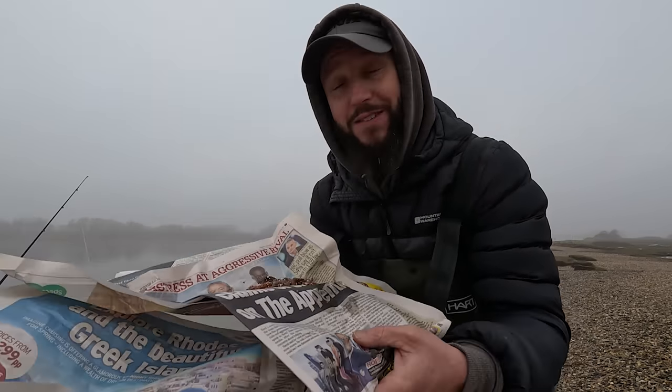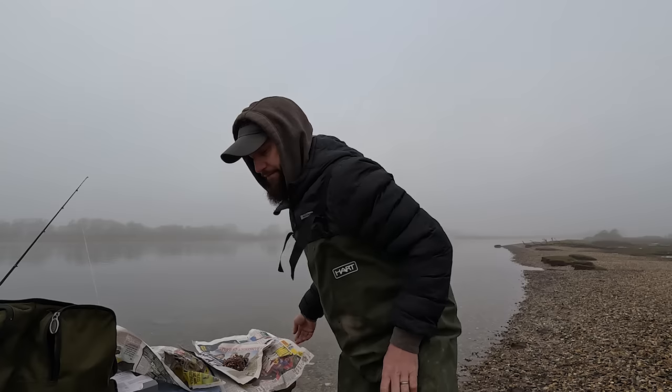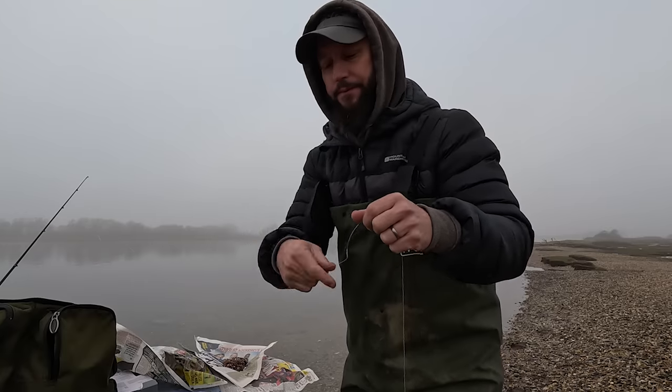Luckily I'm with Tom, he owns his own tackle shop, so we've got a nice selection of small ragworm. If you use big fat ragworm, two long ones, it twists up and gets tangled. It's an absolute nightmare. I'll just quickly run over my rig for you.